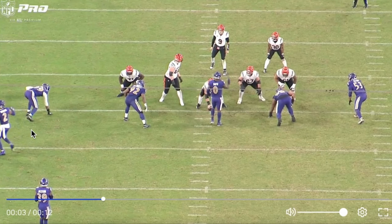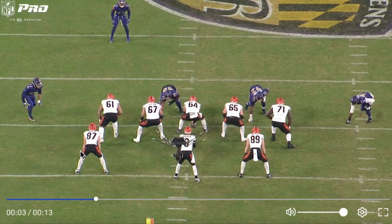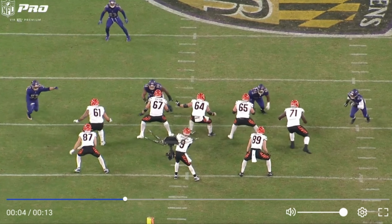Now, on this rep, they're going to use Roquan Smith over top of the center to, again, create that one-on-one. And there's Madubuike. He's just going to use the power rush. So we've seen him win outside. We've seen him win inside. We've seen him use a bull rush. Madubuike winning in all different kinds of ways in this game.